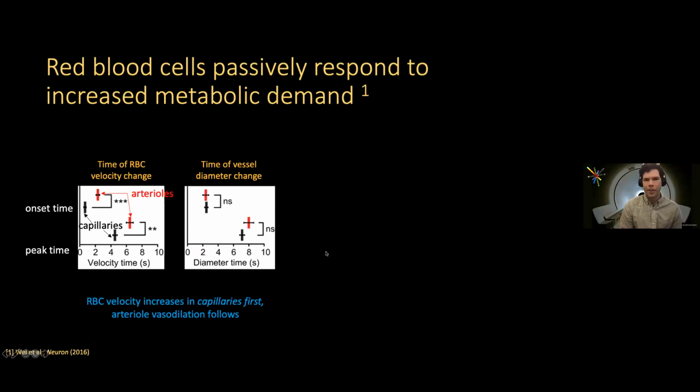And now there's actually even more recent work coming out of Maiken Nedergaard's lab that's suggesting it's not just the vessels themselves that are responding to changes in neural activity, but the red blood cells also have a response. These are some newer results that I came across in the last year or two that really blew me away, and I'll try to explain them here. So they were measuring the time of red blood cell velocity change in both capillaries and arterioles when they did a hind limb stimulation in this case.